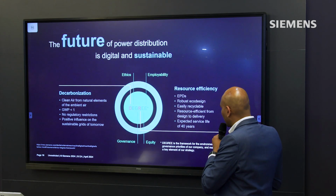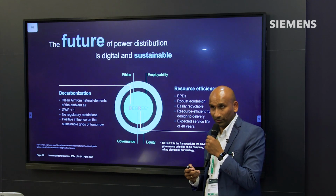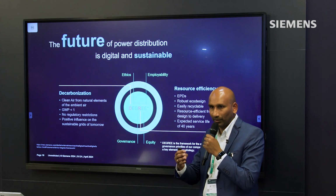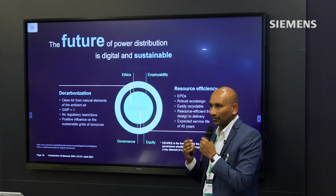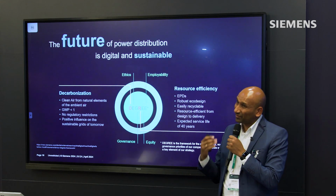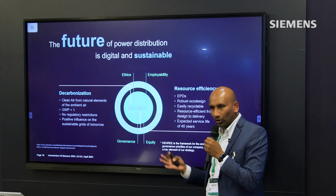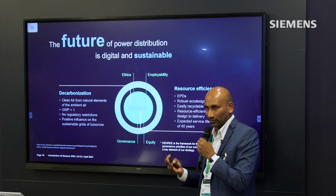And on the other side, we use this particular switchgear also to contribute to resource efficiency. That means the switchgear that is coming from our Blue GIS, from Siemens, has a robust eco design. That means it has recycled material, high recyclability and lower power losses. So overall we are making the product not just digital but also sustainable.